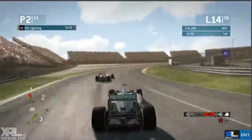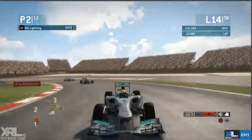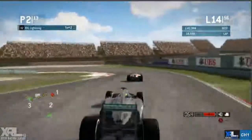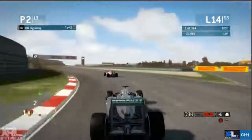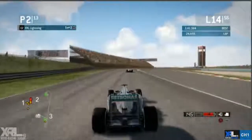But XRL line is not letting him get away. Got the DRS. And Andy's now taking the wider line to turn 1. But that's going to give him a good sweet spot towards turn 2. And Lightning just can't close the gap. These tyres will be going off now. It won't be that long anyway. About 2 or 3 more laps until you start seeing the pit stops.